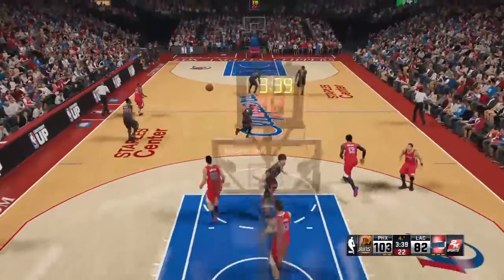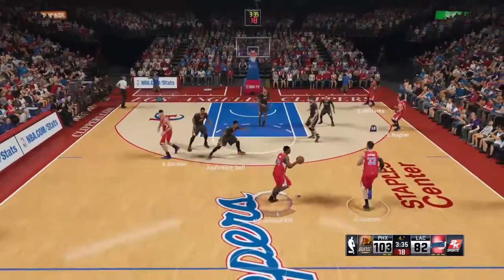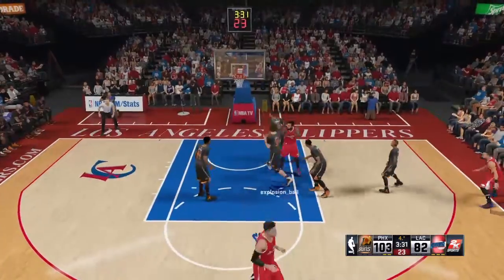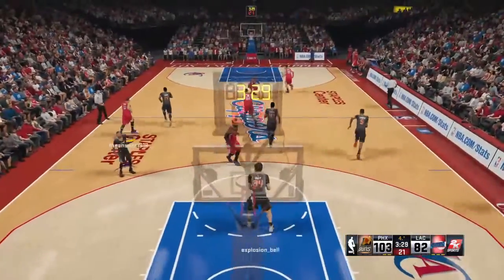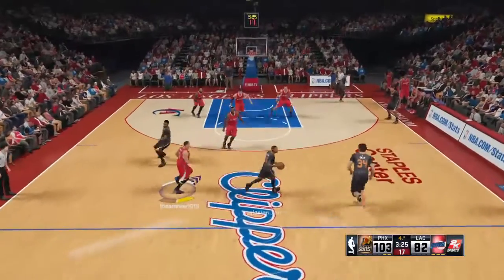A platoon swap here for Phoenix. Phoenix, no good that time either. Green kicks to Napier. And the 3 off target. And it's Phoenix's ball. They're on a 16-4 run.